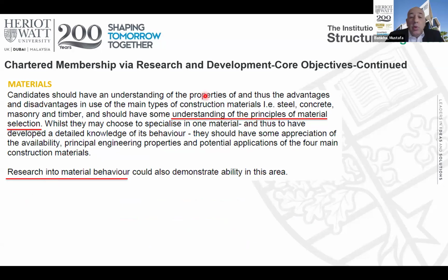Material: you need to understand the principles of material. As I said, we are delivering many types of materials: steel, concrete, composite, masonry. So you need to understand the selection of the material. As well, if you have research about material behavior, for example, I have a lot of research on sustainable concrete. So I have an idea how concrete works and how I make it sustainable and environmentally friendly. So this is evidence of this core.